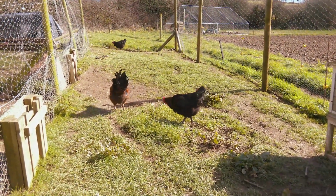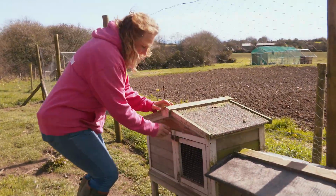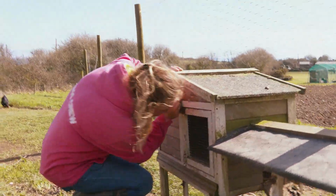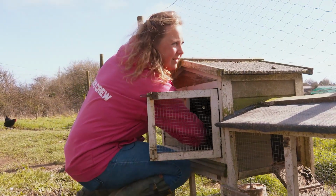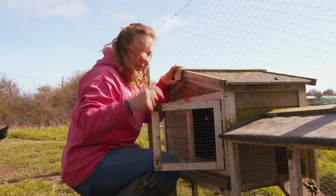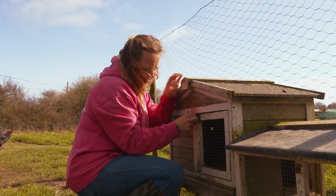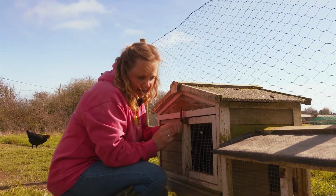So what we've got is another one to swap into here. So this will be different. What we're going to do, I don't know if there are any eggies in here, so we check. Nope, no eggs in there yet. So we'll check again after lunch, just to see if there's any eggs in there.